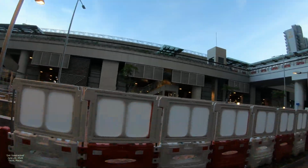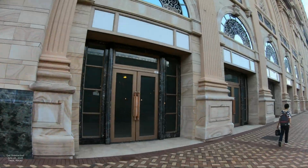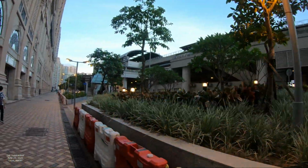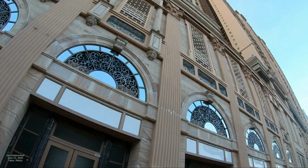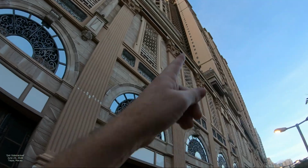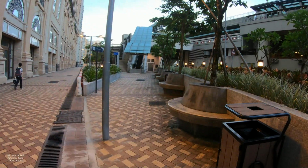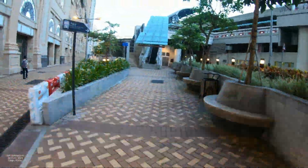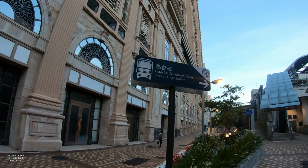So yeah, this has been here at least 7 years, if not more. They were always building the monorail, so I didn't really know what the plan was, but I'm pretty sure there's people living up there. You can see some of the windows that are open. And when it does open, it should be pretty cool. You've got all these residential places to sit. This is called Jockey Club Station.